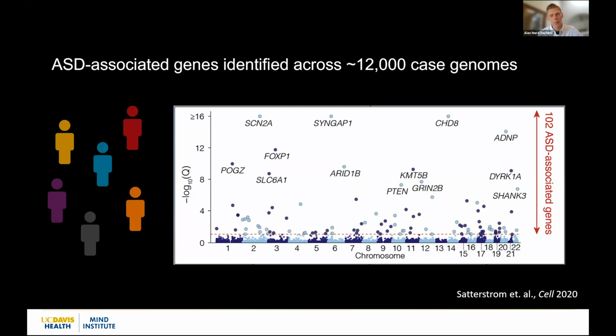The plot that I just pulled up here shows the position of each gene in the genome across the chromosomes on the x-axis, and the level of certainty or confidence in that gene being associated with autism spectrum disorder, based on the number of patients that have mutations in that gene. The little red dotted line is the level of statistical significance that's currently used as a threshold for saying that a gene is associated with autism spectrum disorder or can cause a monogenic form of the disorder.